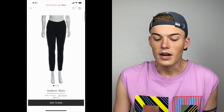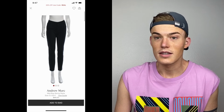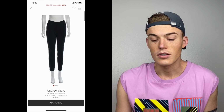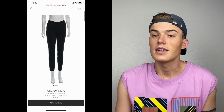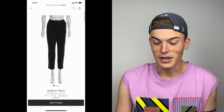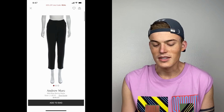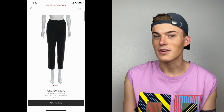Andrew Mark mid-rise skinny pants. Again, do not send in Mark New York or Mark New York by Andrew Mark. If it's just Andrew Mark, you can try sending it in. They price these at $95. And in that same box were these Andrew Mark mid-rise skinny pants, and these ones they priced at $135. The only difference is they're cropped. Is that just because cropped is more in season for warmer weather?